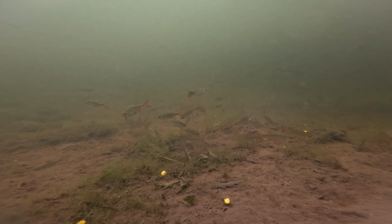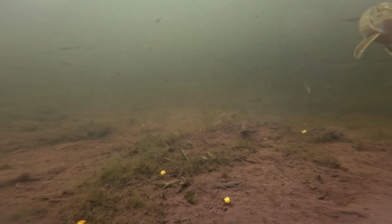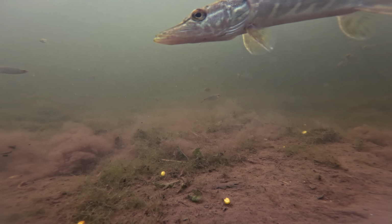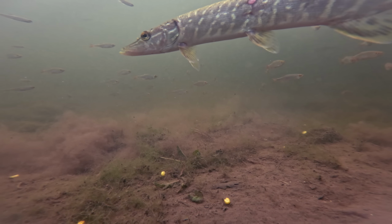How incredible is that shot? The baitfish are feeding, and look at the speed that small pike moves. Watch how it affects everything around it. There's even a judder of the camera as that pike flies in and creates that disturbance under the water. And I think it's really cool the way the silt comes up behind that fish after it's stopped. God knows how fast that thing was moving, but in slow motion it does look really cool.